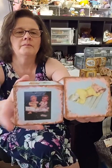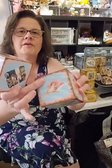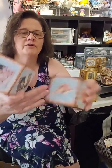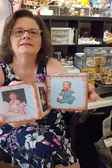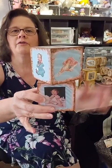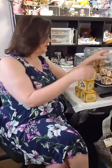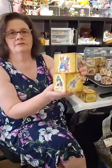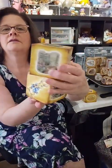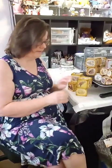They're done with images of vintage babies. I will say of the blocks, these 2, for some reason, you can see the graining more. They're a little more rough, and you can feel those a little bit more roughly. But like I said, it doesn't detract any from them being just absolutely adorable. They make perfect displays. So I got several of those. The last color is the gold. Several of those, 4 of those. Those are the blocks. Enough about the blocks.